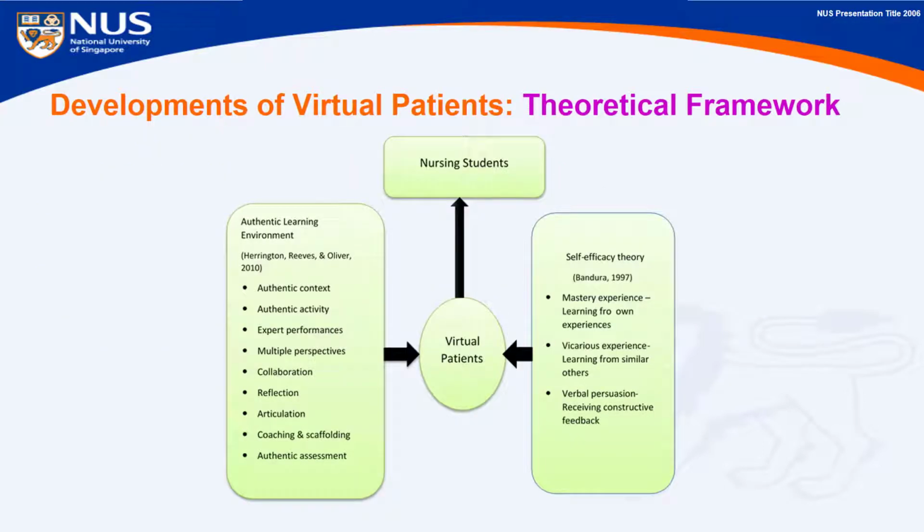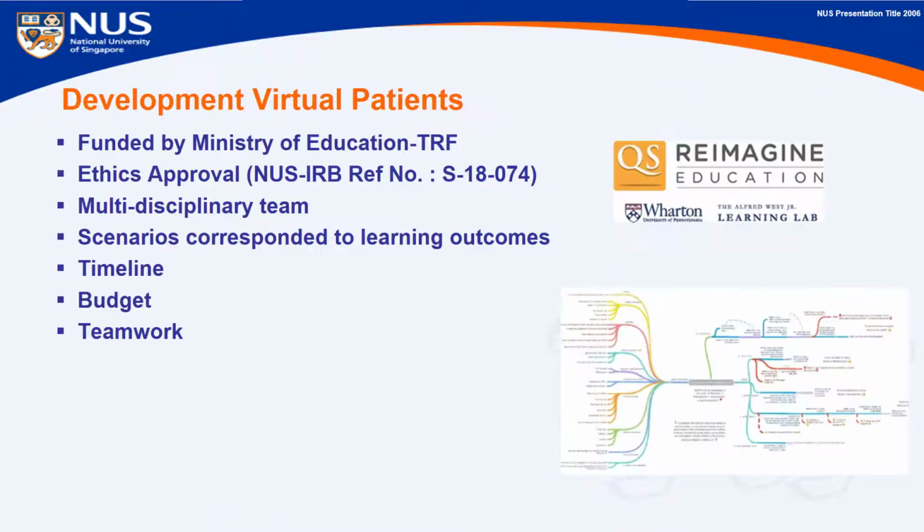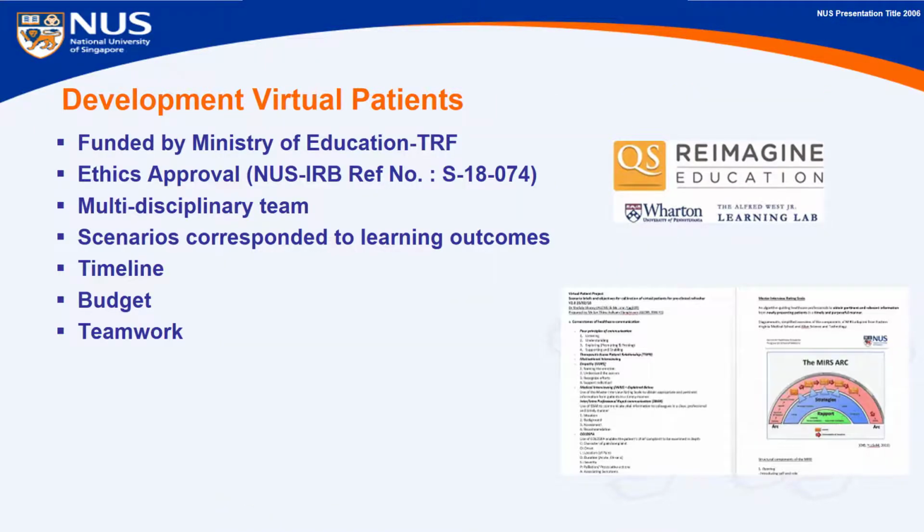So like any good study, especially when you're doing an intervention study or developing any intervention, I do a fair bit of clinical studies. I believe that we should have a theory behind developing those scenarios. So specifically for these virtual patients, we used the authentic learning environment proposed by Herrington and her colleagues, as well as Bandura's self-efficacy theory.